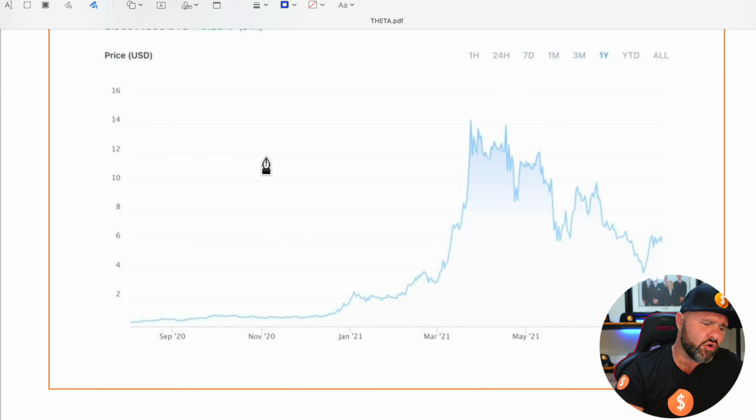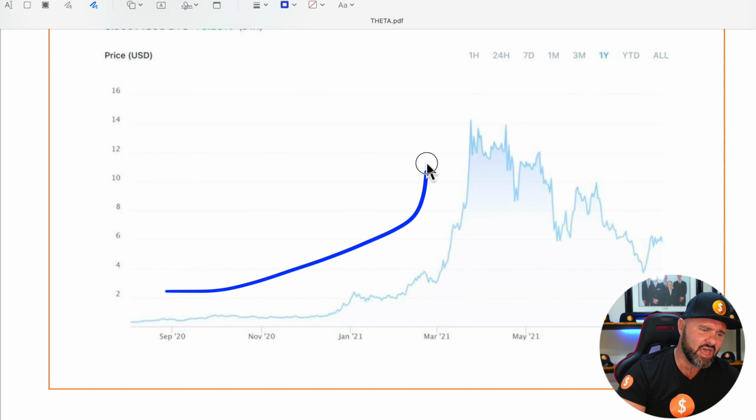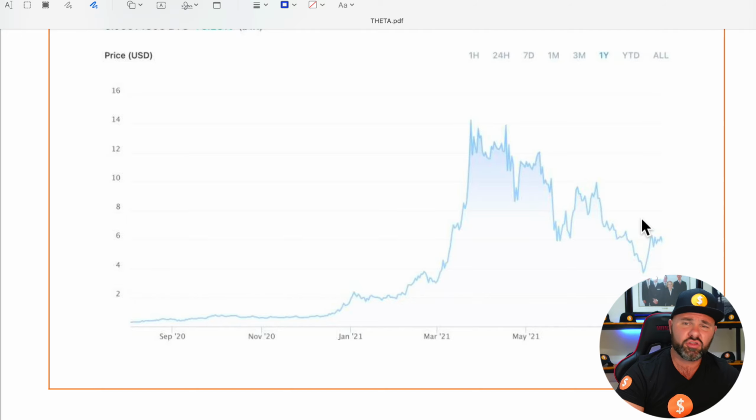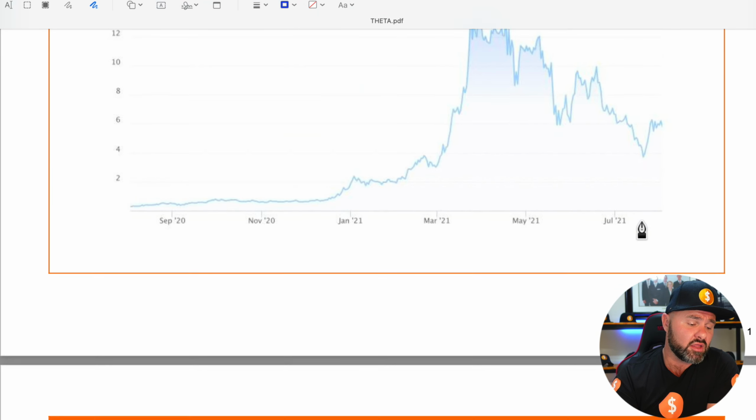So looking at the graph, you can see that Theta token had a hell of a run up here during the early part of this year. And of course, like most cryptocurrencies, it has taken a bit of a beating in this last while. And that has a lot to do with the fact that the entire crypto market is down. So I definitely don't think that's a reflection necessarily on Theta itself.